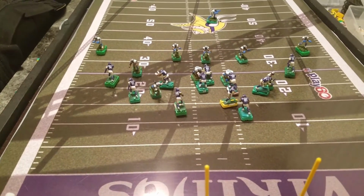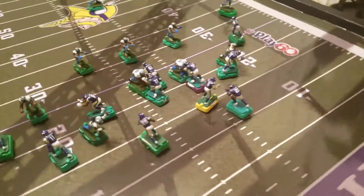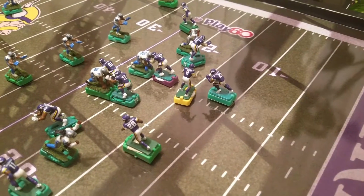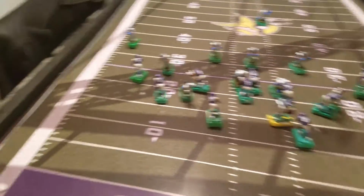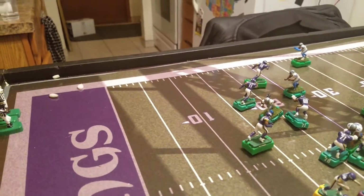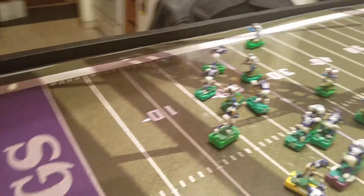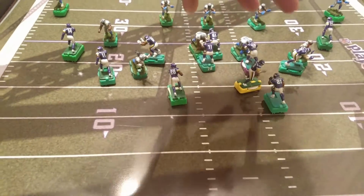Okay, so that quick stoppage, you can see there that end is right underneath that quick route. The corner is outside. Same thing over here. You got the strong safety coming up here, but he's also taking away that. The corner's there. And then look at the linebackers. They're coming right down the holes.